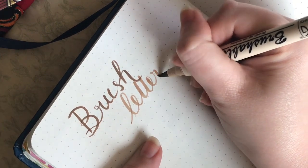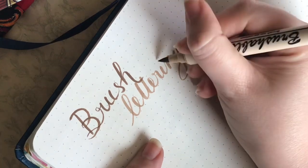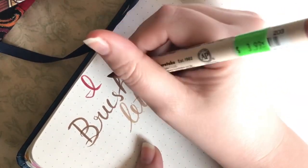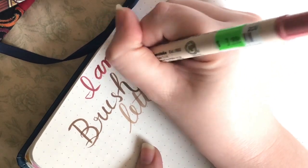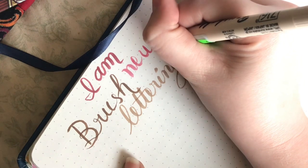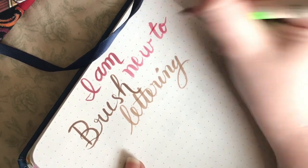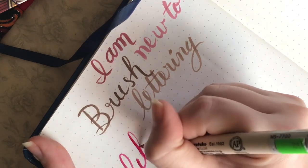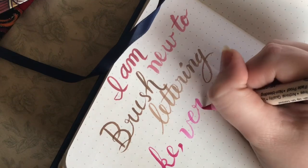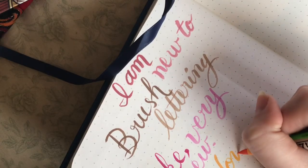Apricot. Kiwi. Pure green. Pure blue. And lunar lavender. How could I resist a color like lunar lavender? Serious question. Serious answer is I couldn't. So anyhow, there you go. That's my brush pens that I got, and I'm sure you're seeing my writing samples.